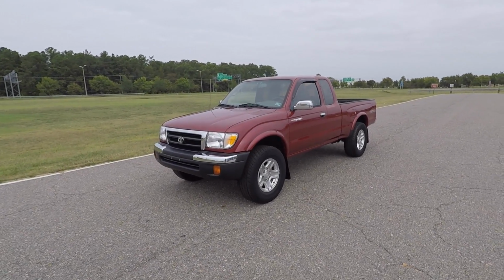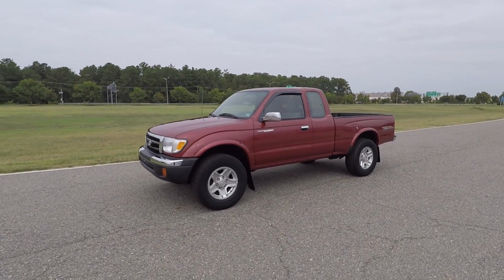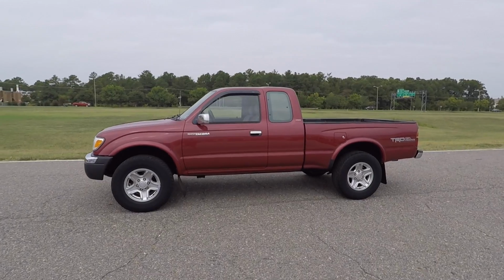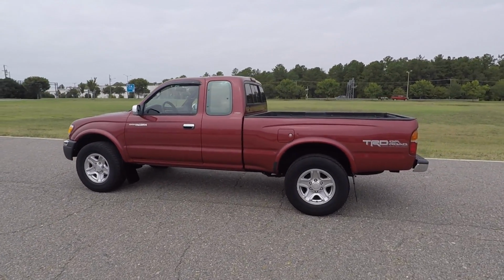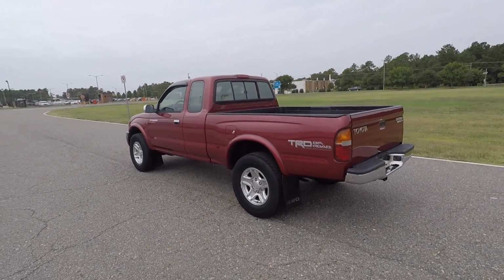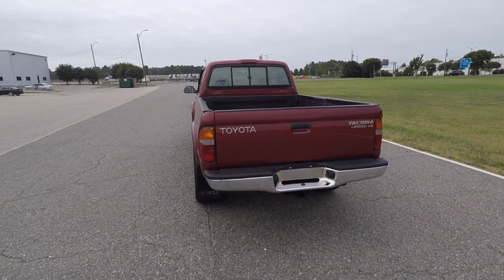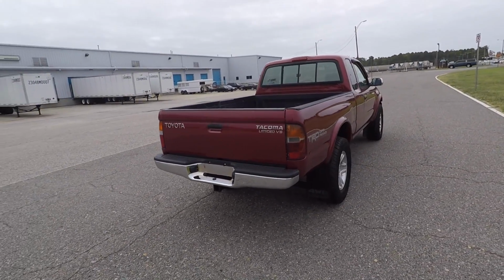If you saw the pre-listing of this truck, you know how excited we were when we got this vehicle in inventory. Extremely clean right off the bat. We did our full servicing and detail to the vehicle. This truck is in amazing condition. Honestly, one of the nicest Tacomas we've had in inventory. We're going to do a full walk around and a nice long test drive. Try to show you every inch of this truck.